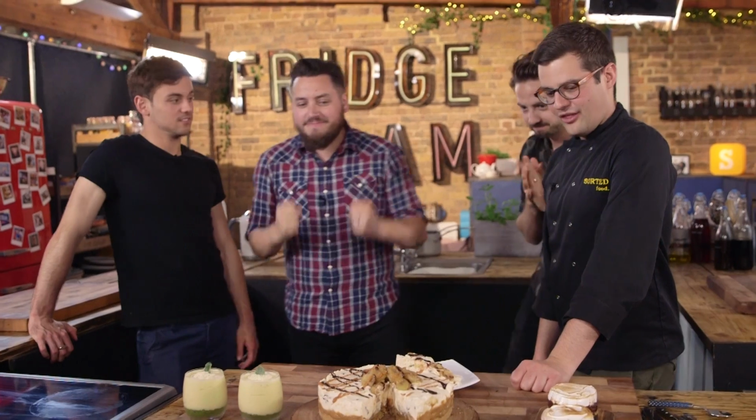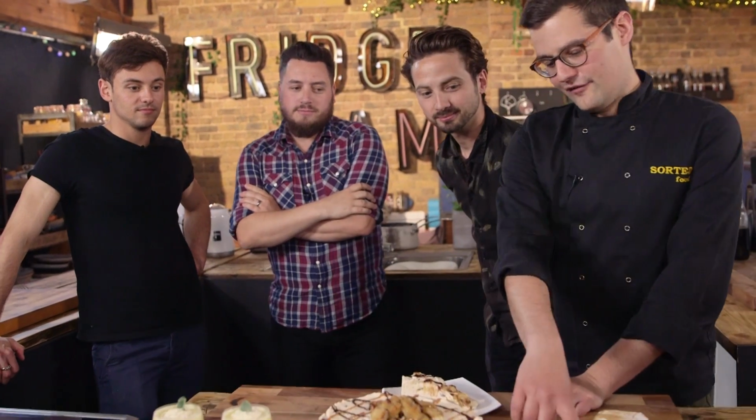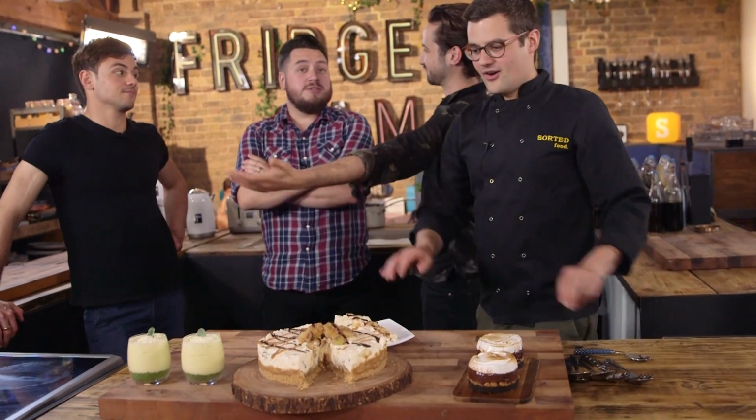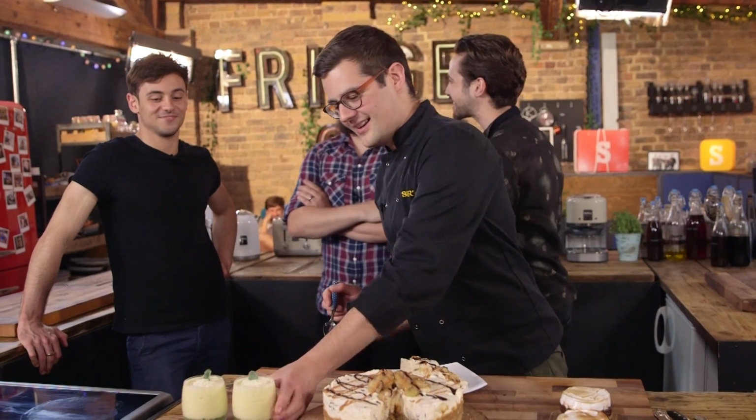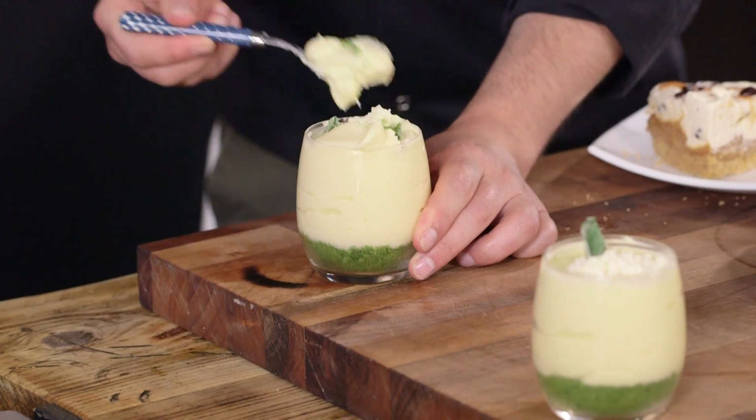We did it! 3 cheesecakes, very different, I noticed. Because you've got different. 2 layers, oh yeah. 3 layers, and 4 layers. So, it's not all about quantity though, is it? Since when have you ever said that? No, it felt wrong coming out my mouth. I'm going to start here.